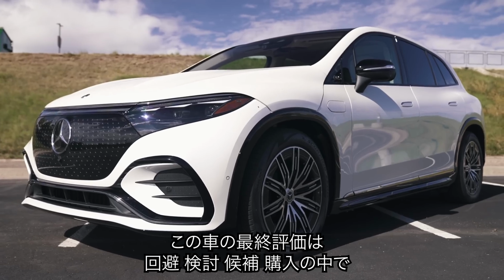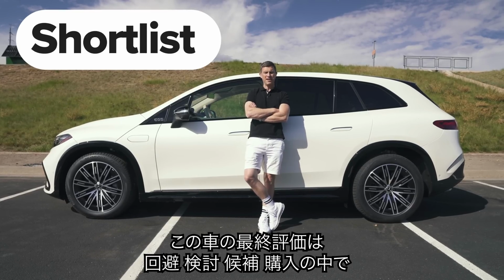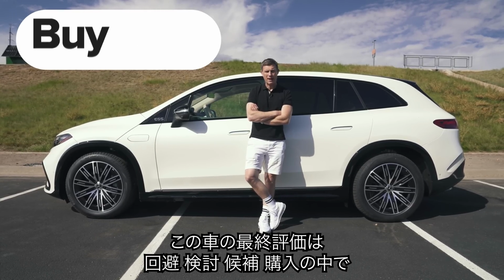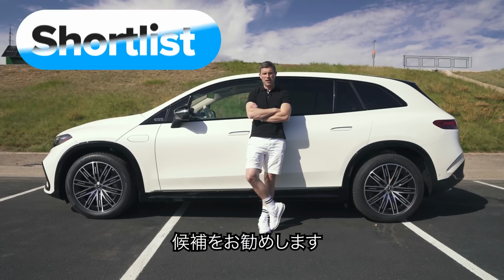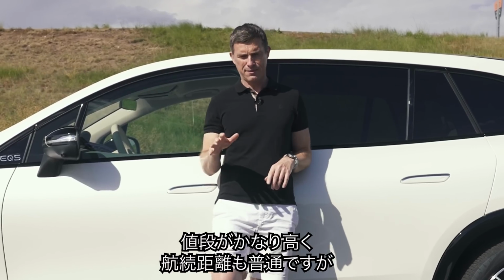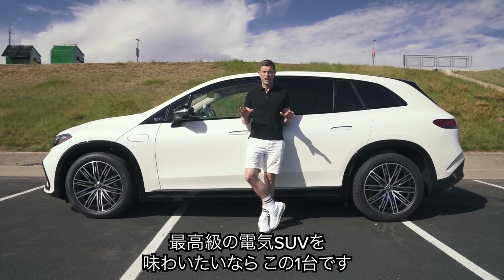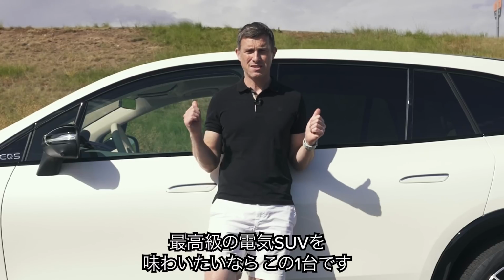So then, what's my final verdict on the Mercedes EQS SUV? Should you avoid it? Should you consider it? Should you shortlist it? Or should you just go right ahead and buy it? Well, I reckon you should shortlist the EQS SUV. Admittedly, it is rather expensive, the exterior design is, and the range is average. However, if you want the most luxurious feeling electric SUV, this is it.